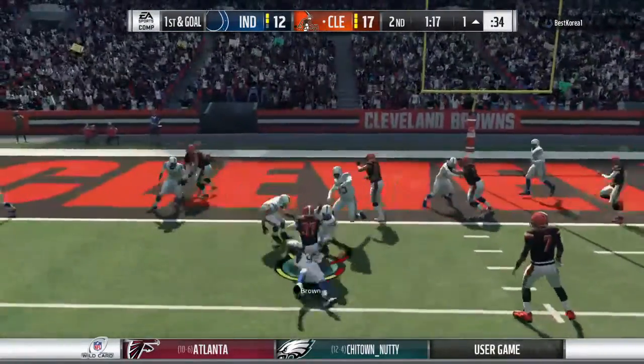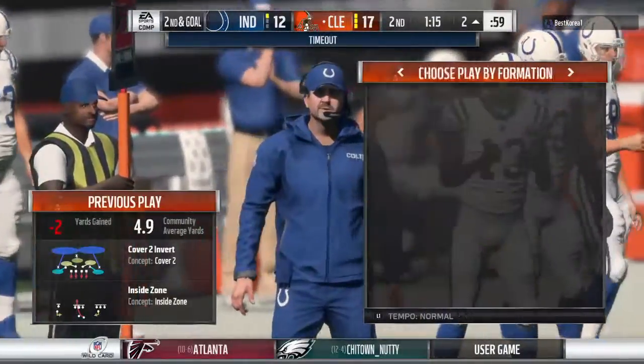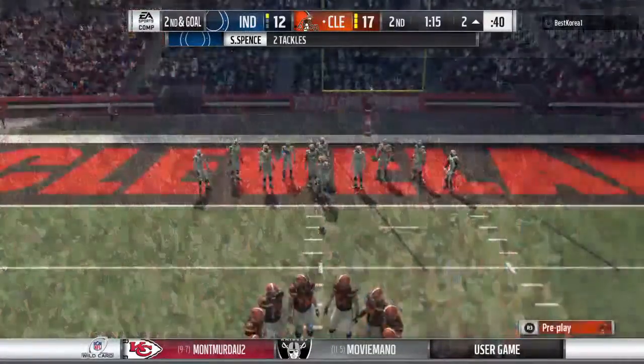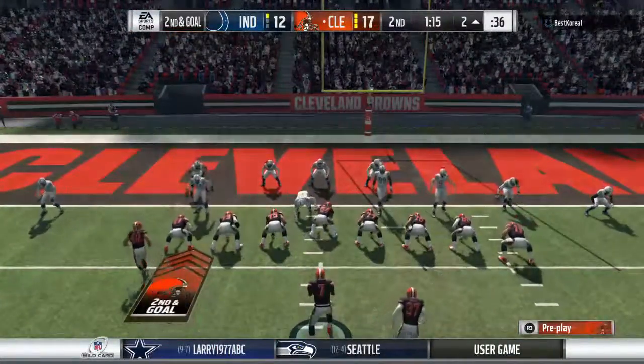And he'll give it here to his running back. And he'll actually lose a little bit of yardage here. Back to the 2. And another timeout taken by the Colts. So that means they're down to 1 remaining here as we head toward halftime.